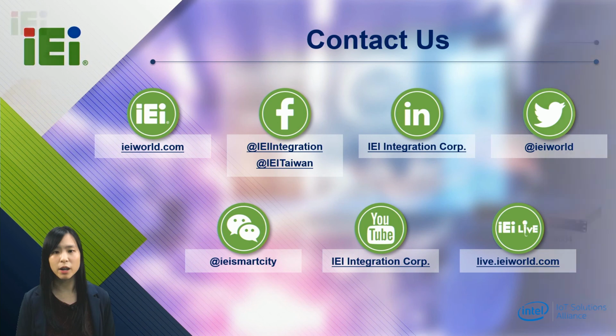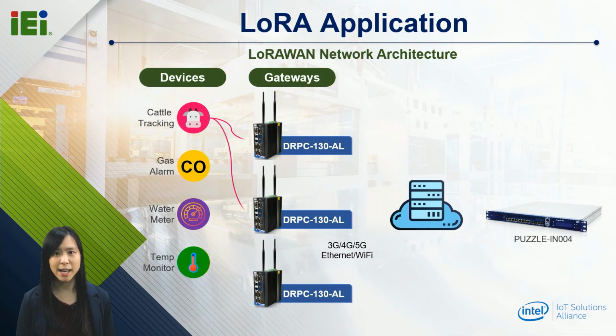So taking LoRa communication as an example, the DRPC serves as a gateway, collecting data from various sensors set up across an area. The communication technology used between the sensor devices and the gateway is LoRa. After pre-processing the data collected, the DRPC then utilizes other, much faster wireless communication, such as 4G or Wi-Fi, to transport this summarized data to the cloud or back-end server for further storage or analysis.